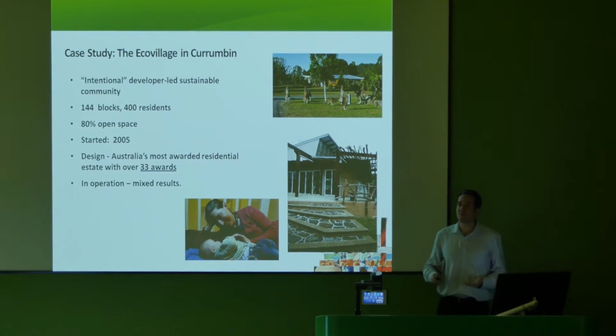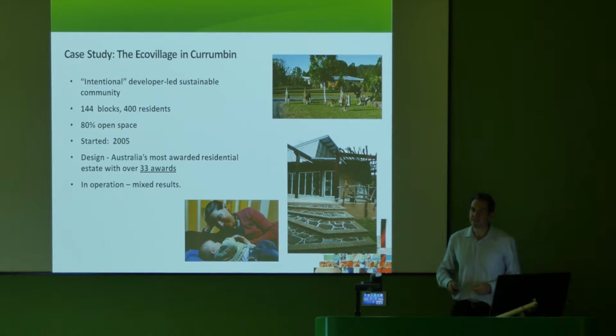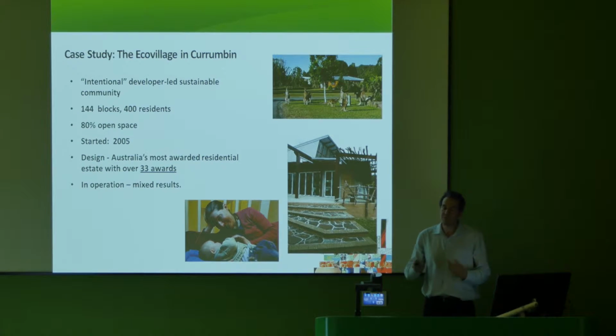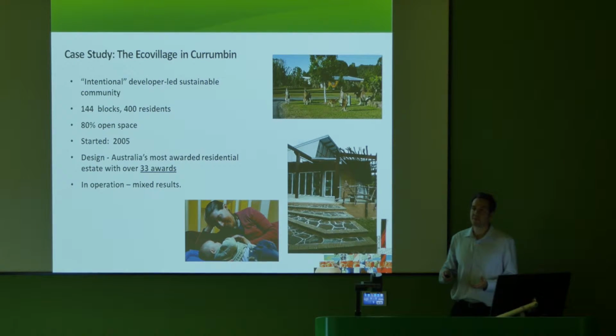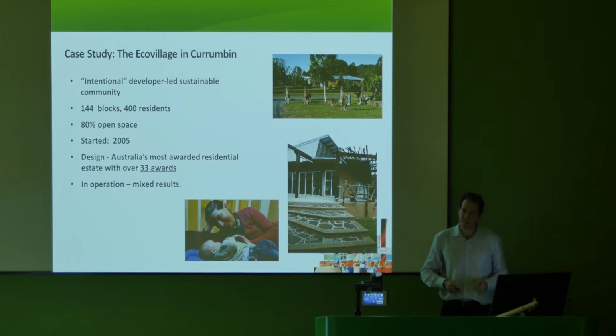It's 144 blocks over 272 acres. There's about 400 residents, with 100 of those being kids. It's interesting, we've flipped it, and 80% of the space is open space. So we're very lucky to have that space. Obviously, in inner city Melbourne and Sydney, you don't have that luxury, but we're working on a model for that.